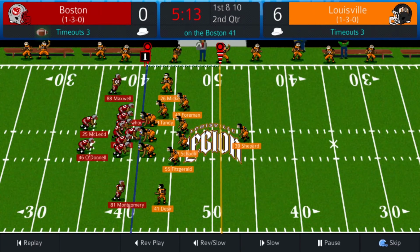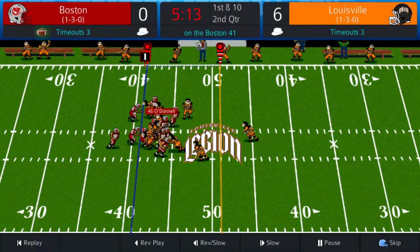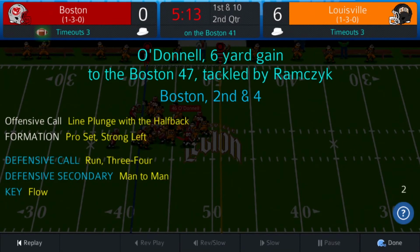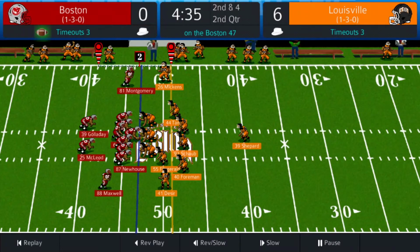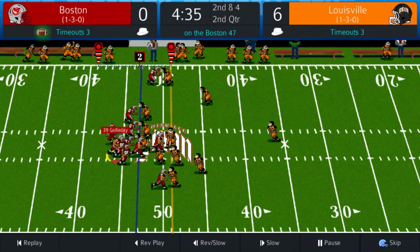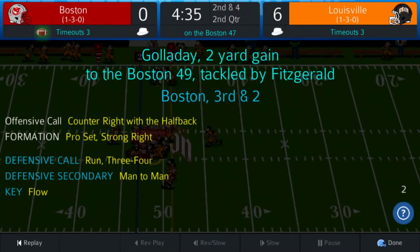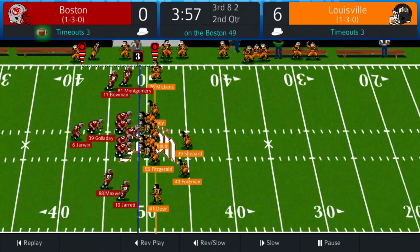Boston getting the ball back at their 41. Jarwin trying to get something going. O'Donnell, sorry, getting the largest gain of the night with a 6-yard gain. Jarwin to Galladay. Galladay getting 2 yards.